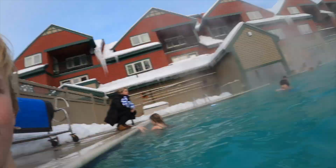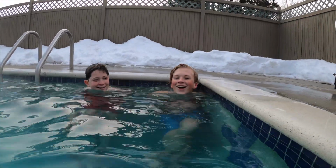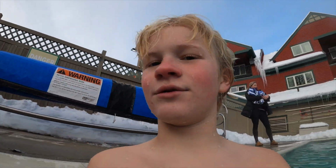Did you call the elevator? Yeah, it's coming. It takes forever, because we're on the third floor. Okay, guys, so we're at the pool with Quaid and Nate. Oh, hi. And there's a bunch of icicles over there, because we're in Vermont, it's so cold.